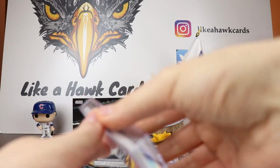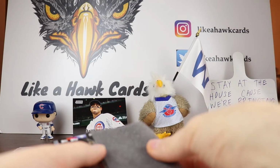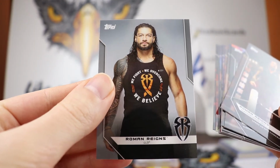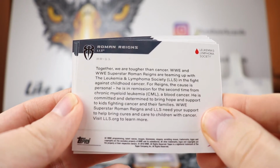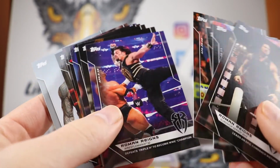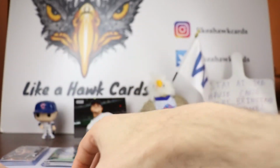We then came to another wrestling day, and this was a set that they did all of Roman Reigns, and it was to help with LLS. So all profits for this set went to LLS. And there is the back of that. So Leukemia and Lymphoma Society, we know that Roman Reigns was fighting. And this is just a set of Roman Reigns cards. There's only 100 of these sets, these nice high gloss sets. So very cool to get that, be able to show that off.